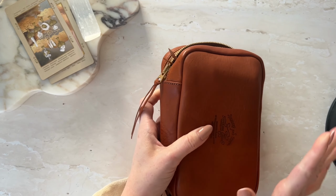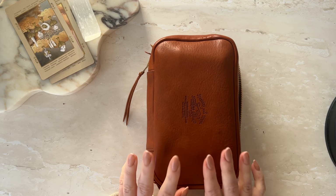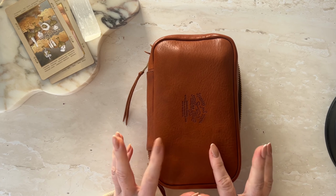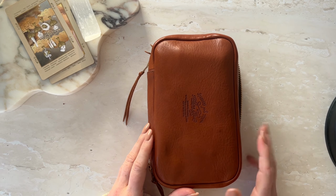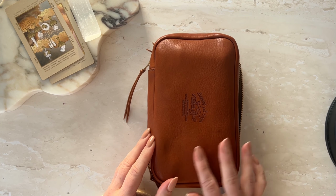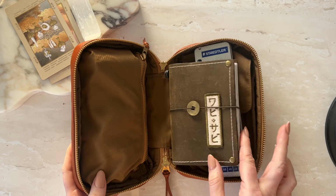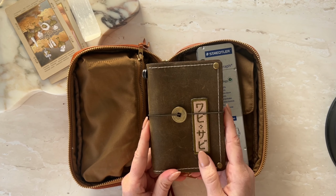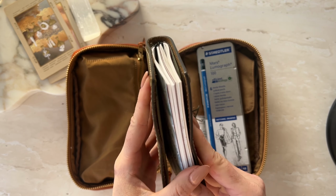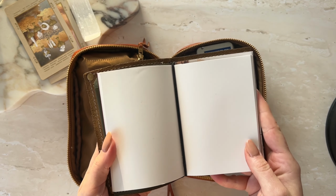And I have re-sparked my love for drawing. I do have 2 mechanical pencils on their way to me, which I'm very, very excited about. They should be here within a week, so I'll probably do another little video on that. But I'll just show you what I've got in my Superior Labor tool case anyway, whilst we're here. So opening it up, I've got my Travelers Notebook Olive Pocket size notebooks here, and I have just put in a blank insert in the front.